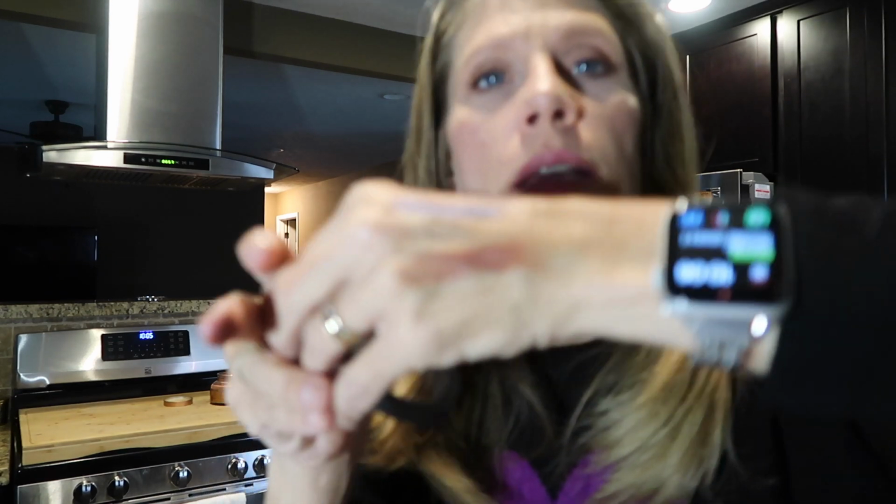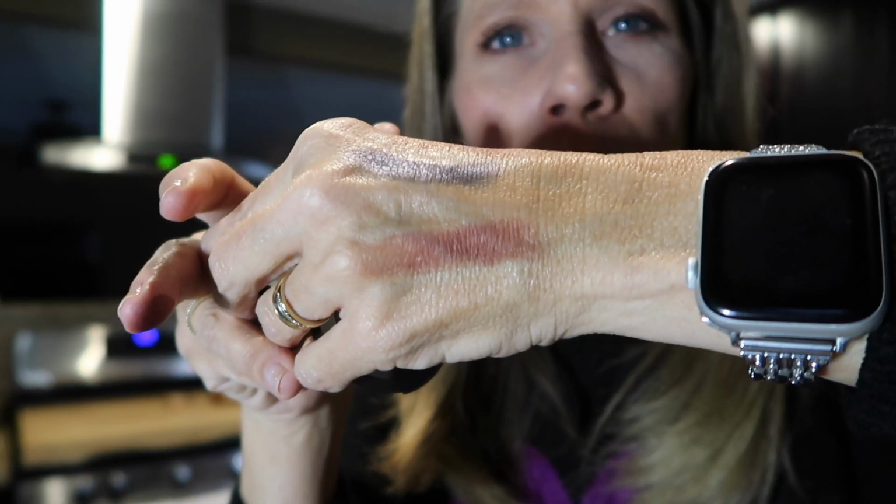There you go. My stomach, I must be hungry. So there it is. I really like that. I'm very happy to have this. I like that it's a single shadow because, like I said, I can bring it with me when I travel with my Charlotte Tilbury, and I have everything I need.